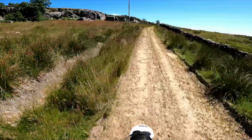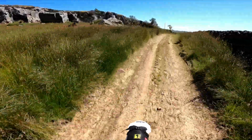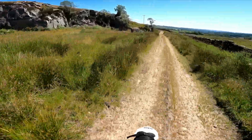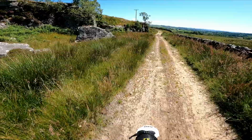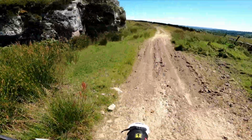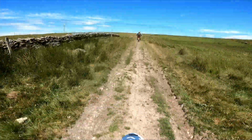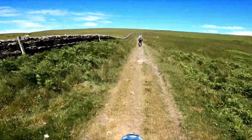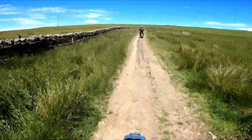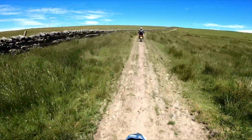Very close to Hadrian's Wall here, and many of the roads and tracks around here date back to Roman times or even earlier, before the Romans came. So some of these roads are 2,000, 2,500 years old. It's a real pleasure riding through this countryside, Northumberland. Truly gorgeous.